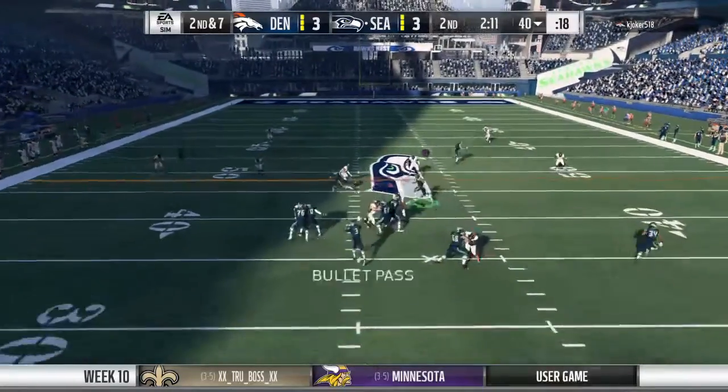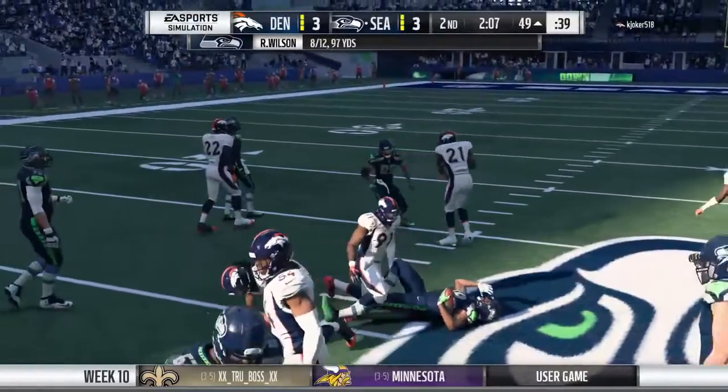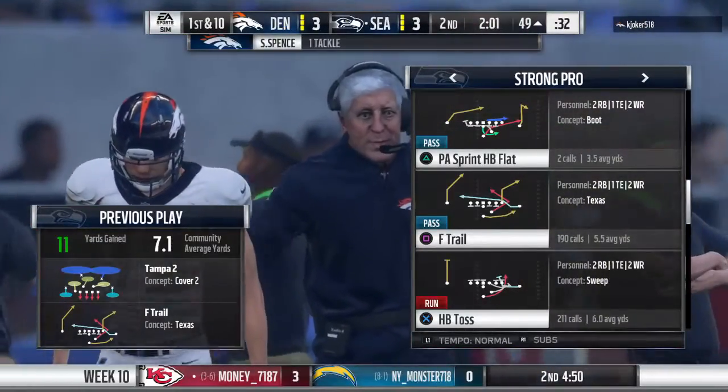On second down, Wilson. He's got a man. It's his fullback. And he'll be taken down, but not before he gets into enemy territory. Give him 11 yards that time and a new set of downs.